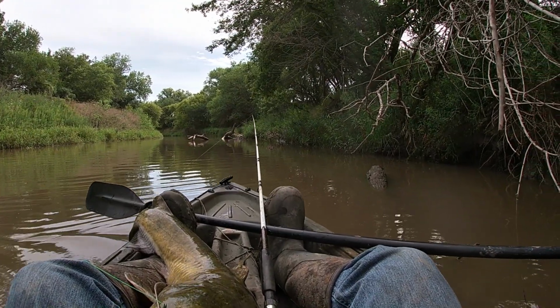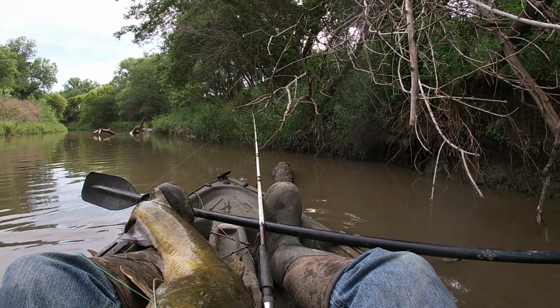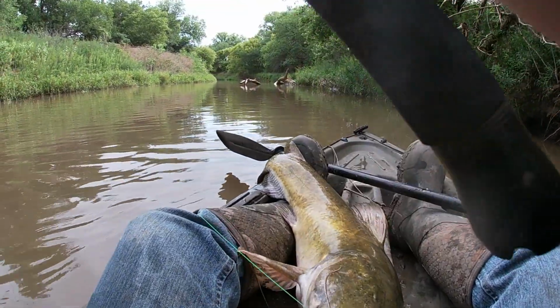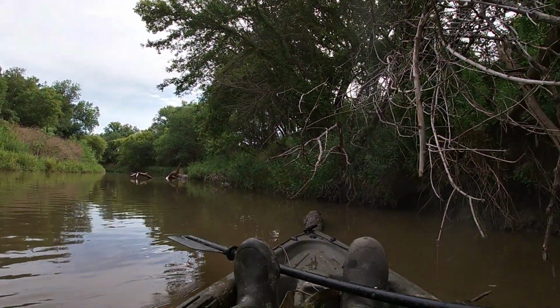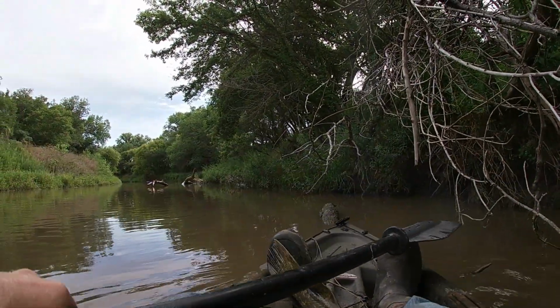All right. I think what I'm going to do is unhook here. Get my rod out of the way first. I'm going to let that fish ride here in the bottom of the kayak for a second. Oh, if I can keep him from hurting me.